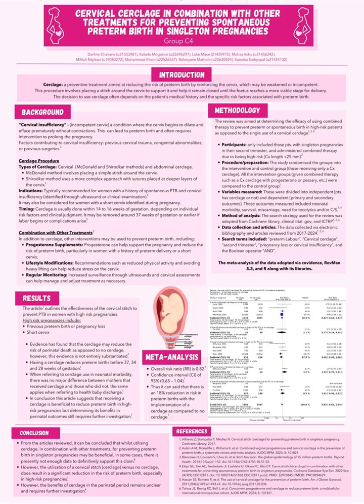The indications for this: it's typically recommended for women with a history of spontaneous preterm birth and cervical insufficiency, identified through ultrasound or clinical examination. It may also be considered for women with a short cervix identified during the pregnancy. The timing. The cerclage is usually done within 14 to 16 weeks of gestation, depending on individual risk factors and clinical judgment. It may be removed around 37 weeks of gestation or earlier if labor begins or complications arise.